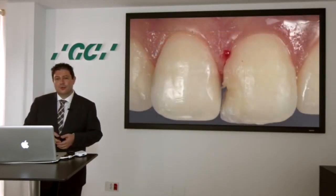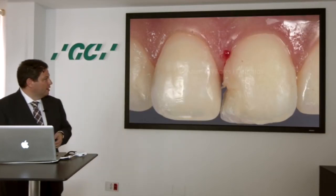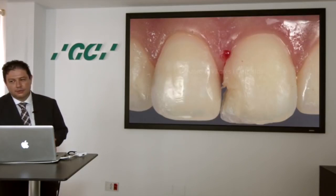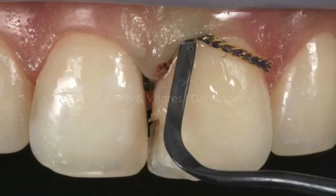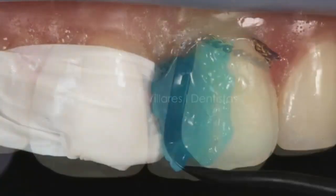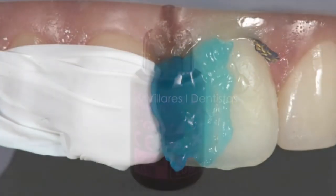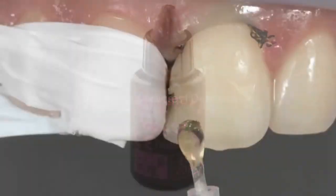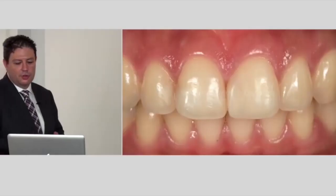This happens to everybody: you don't put the rubber dam there, you are working near the gum, and it starts bleeding. No problem. Some tricks: you can put a cord. The most important thing is that afterwards you need to etch the preparation, just to clean the surface, and use some resin that allows you to complete your restoration without any problem, and to finish the restoration so that it has a proper result over a long time.